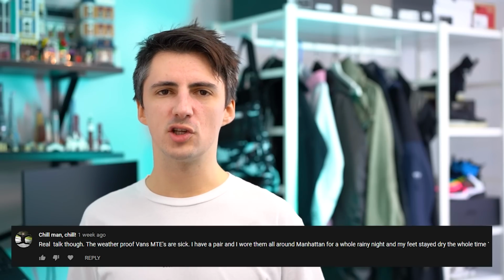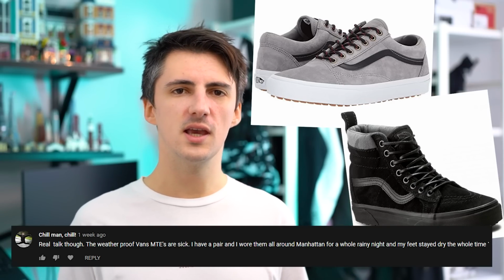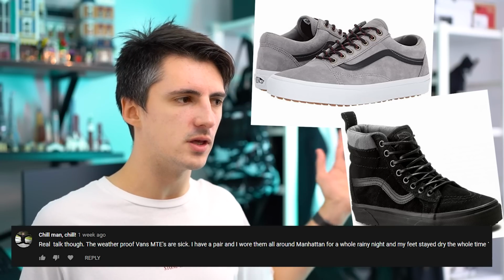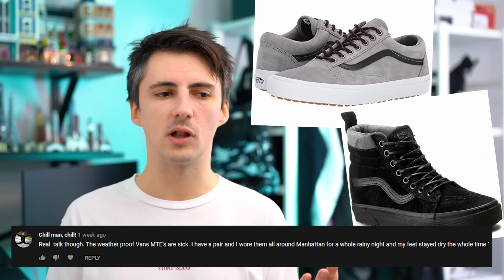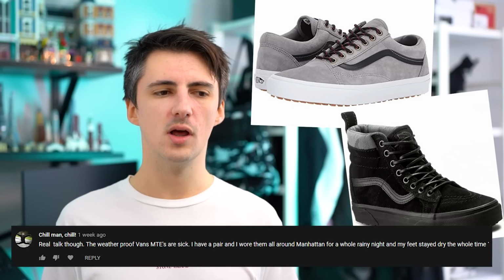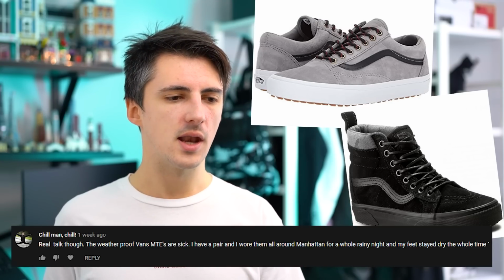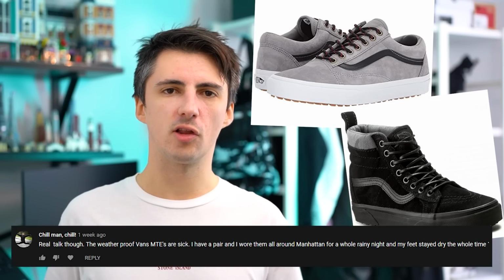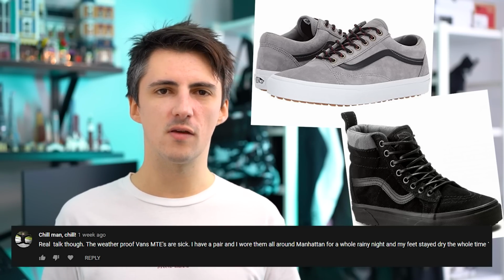And shout out to Chillman Chill, appreciate the Vans MTE suggestion. I've seen a lot of people recommend those, and personally, I've got a pair of the North Face ones, which are effectively the same model, and I think they're a lot more comfortable than a regular pair of Vans, that's for sure. And they do have that water resistance as well, so for winter stuff, I think there's a lot to like with those. They don't seem to be too expensive either, which is good.